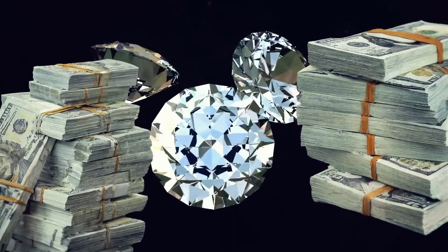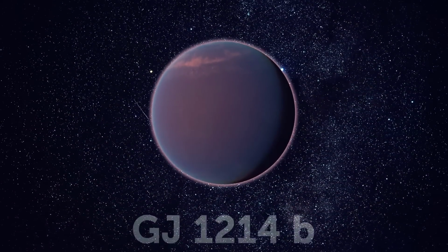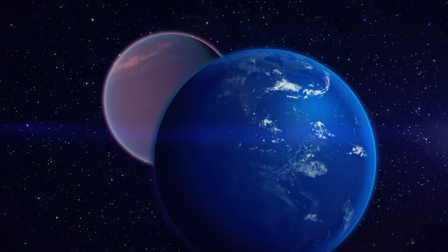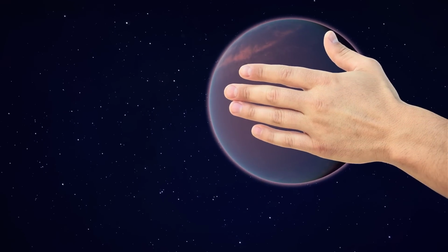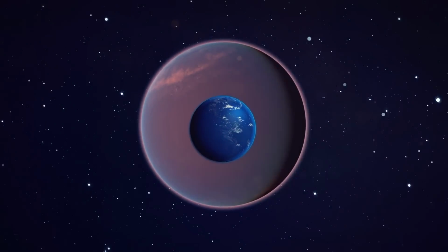They're just well marketed. The last destination for today is GJ 1214b, located 40 light-years away from Earth. This planet is like a supersized Earth, almost 3 times bigger in diameter and a whopping 7 times heavier.